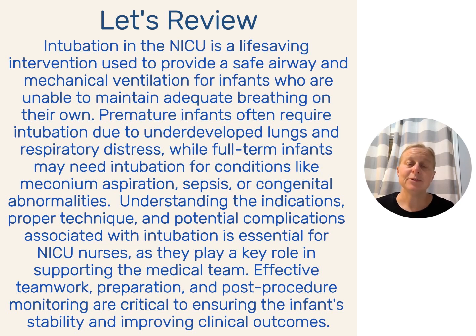And now we do so much non-invasive ventilation and non-invasive ways of giving surfactant that we don't intubate as many babies as we used to. But if needed, we do have it. Premature babies are often going to need it for their underdeveloped lungs, especially in the setting where they did not receive steroids prior to delivery. So mom did not receive steroids prior to delivery.